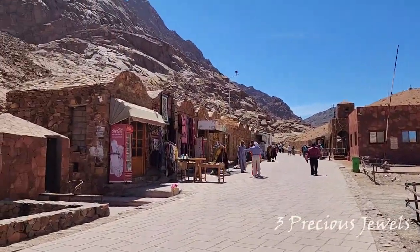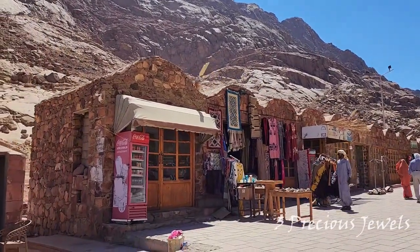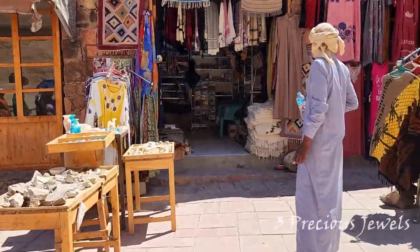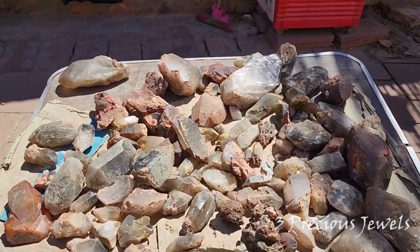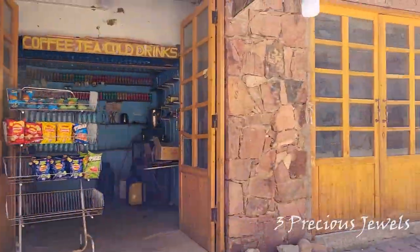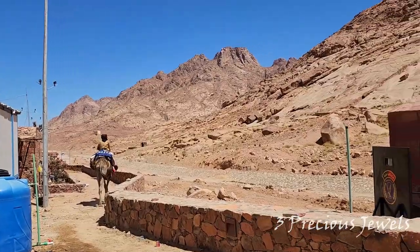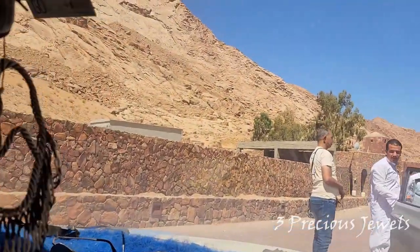So just near the van stops, you will see all these kinds of shops, and they even have a cafe also, and they'll be selling most of the handmade things, hats and other souvenirs from Mount Sinai. And they will also sell different varieties of stones. So here you can see we got into the van, and now we are going to St. Catherine Monastery.